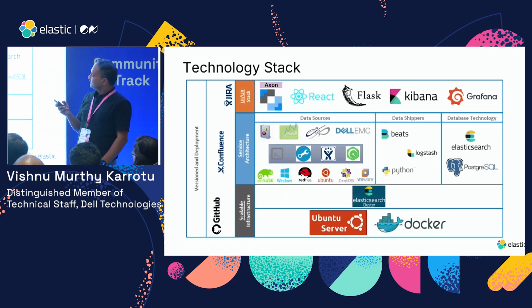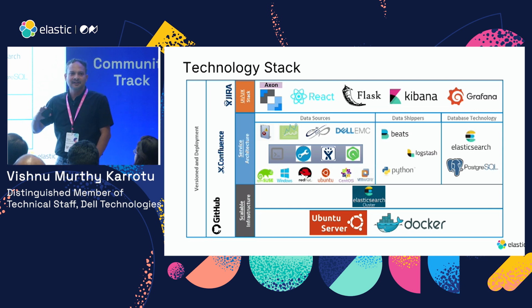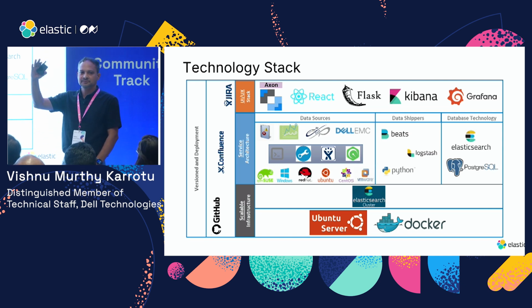Okay, I think I might have a couple more slides, that's it. So yeah, just overall the skeleton, how it looks, top to bottom, bottom to top actually.